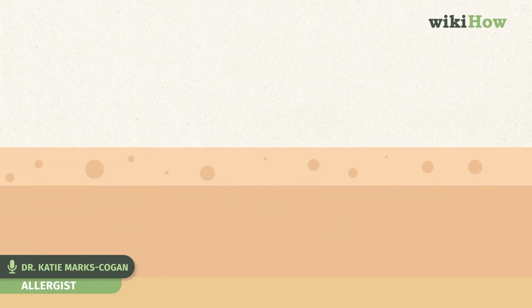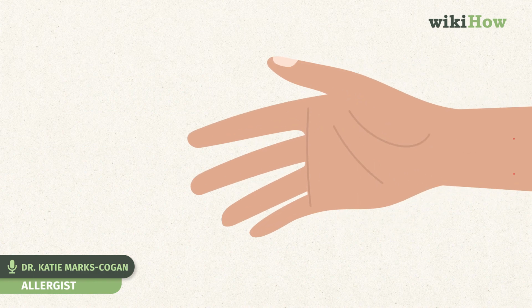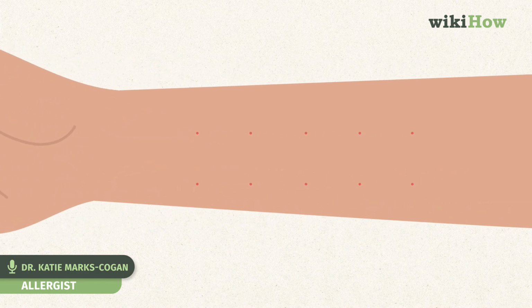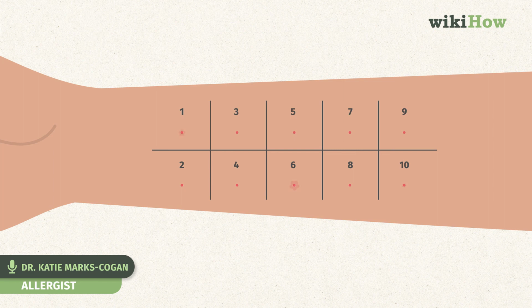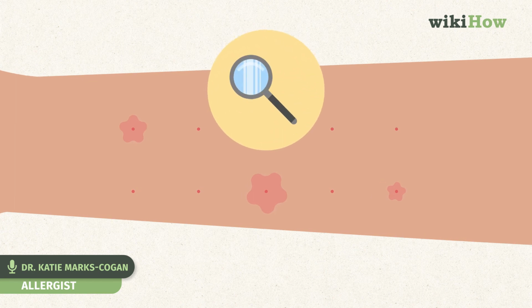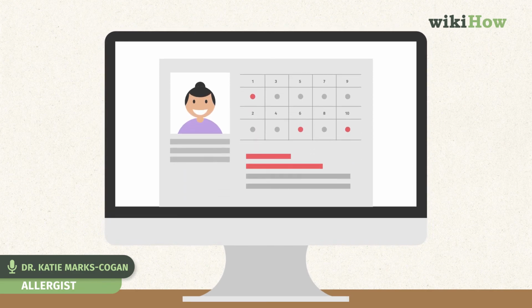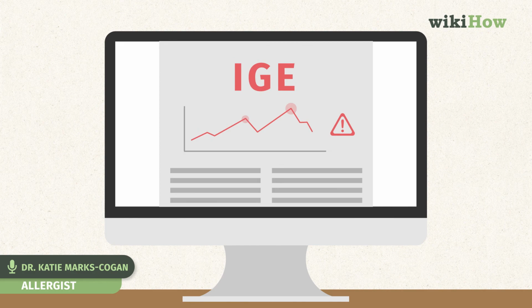To do a skin prick test, also known as a scratch test, we prick the common allergenic proteins in a liquid form through the top layer of the patient's skin. If the patient is sensitive to one of the allergens, they'll form a small bump like a mosquito bite. Reacting to a skin prick test means they are sensitized to that protein, but not necessarily allergic. We'll often combine a skin prick test with a blood test that measures allergy antibodies called IgE antibodies to get a better sense of the patient's risk of allergy.